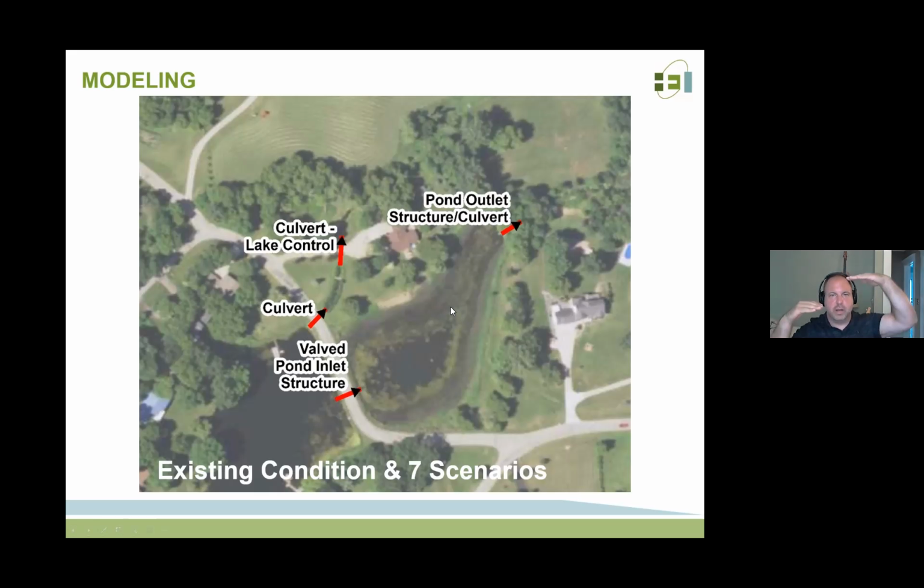If you want to think about it as operating the lake at a higher level and the pond at a lower level, the water is able to flow through this drop structure underneath the road into the pond, and then the pond only gets to a certain height that is lower than the lake, because those stop logs on the outlet are set to a lower elevation. They flow up and over those and out into the slough.